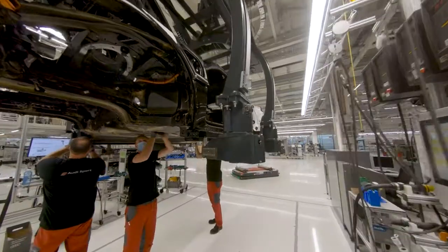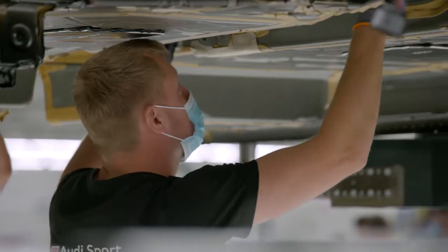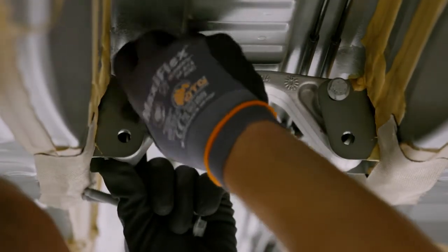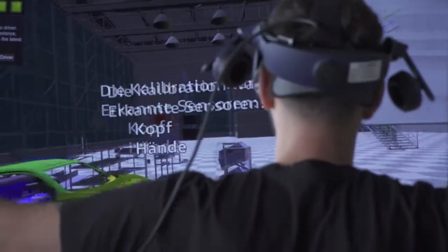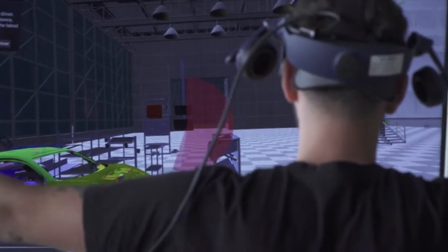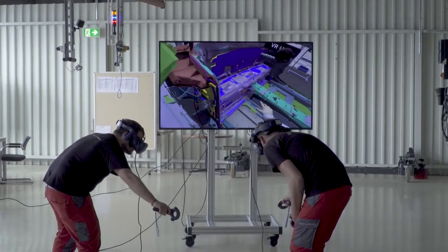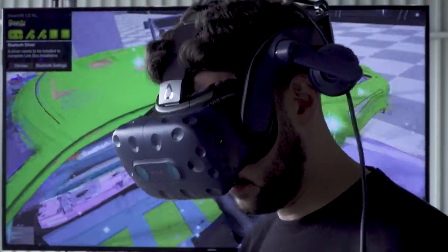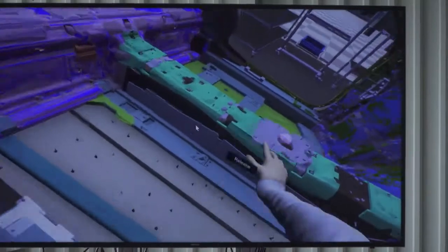The Audi e-tron GT was brought into series production quicker than any other Audi before, and without the use of the physical prototypes that are normally required. All this was possible because Audi's team could first try out all the assembly processes virtually in the 3 Ps workshop: production, preparation, and process. They were able to test different work operations with VR glasses and controllers using software developed in-house by Audi.